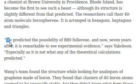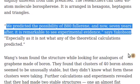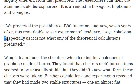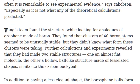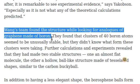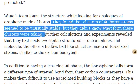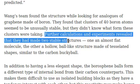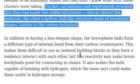"We predicted the possibility of B80 fullerene, and now, 7 years after, it is remarkable to see experimental evidence," says Jakobson. "Especially as it is not what any of the theoretical calculations predicted." Wang's team found the structure while looking for analogues of graphene made of boron. They found that clusters of 40 boron atoms seemed to be unusually stable, but they didn't know what form these clusters were taking. Further calculations and experiments revealed that they had made two stable structures, one an almost flat molecule, the other a hollow, ball-like structure made of tessellated shapes, similar to the carbon buckyball.